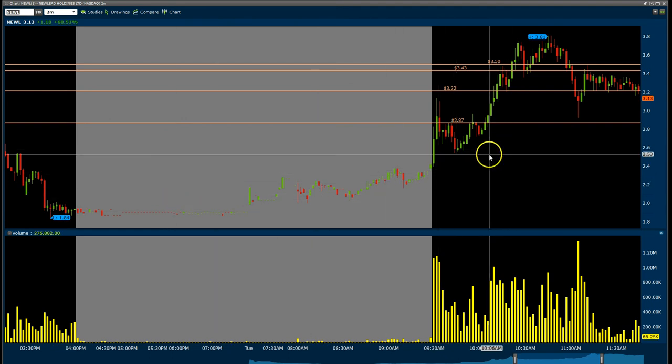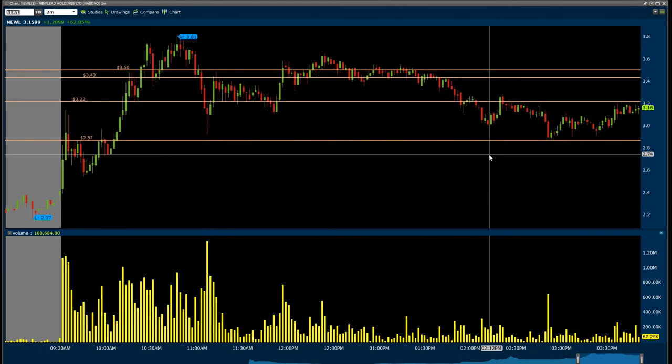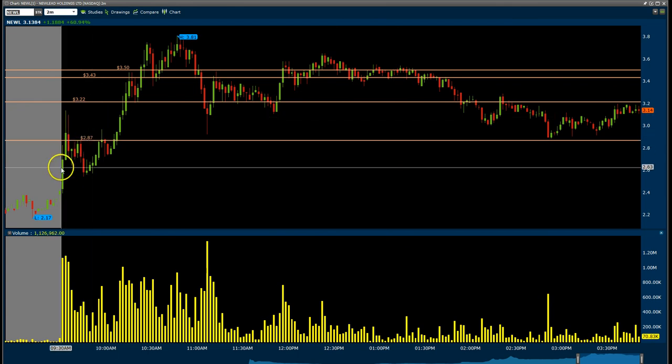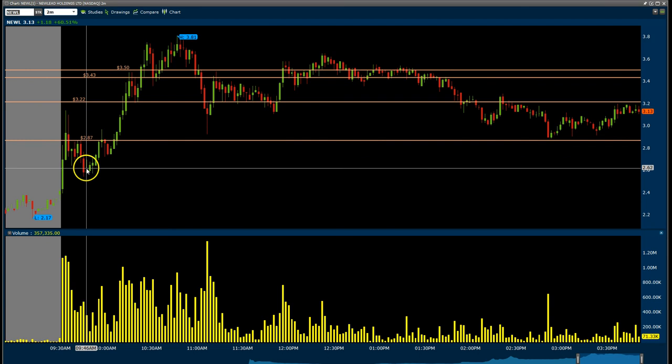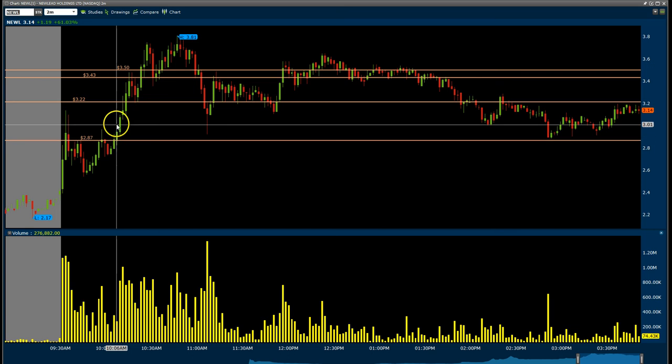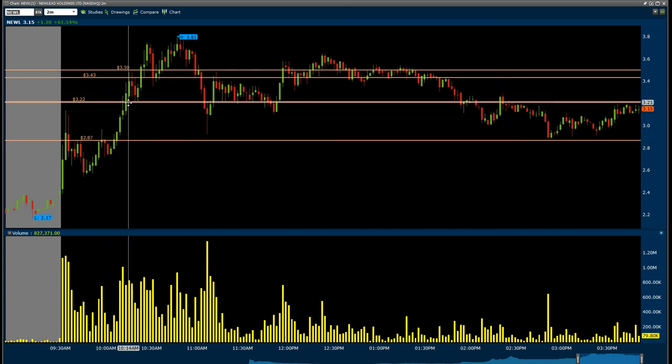And why I liked it first thing this morning is that it didn't give back all its gains. Typically, because it's a reverse split situation, I would have anticipated that a lot of the selling would have come in. But that didn't happen, so I watched it and I watched this little pullback here, and I took the trade at 287. These are 2-minute candles, and immediately it went to 322, and I sold half there, and I sold another little bit at 343 and another little bit at 350.